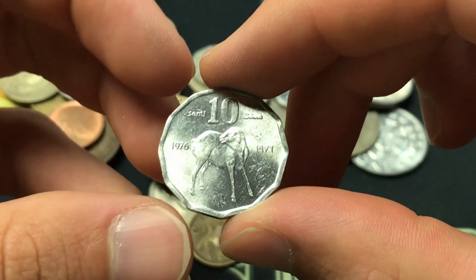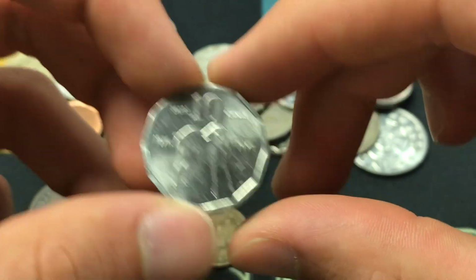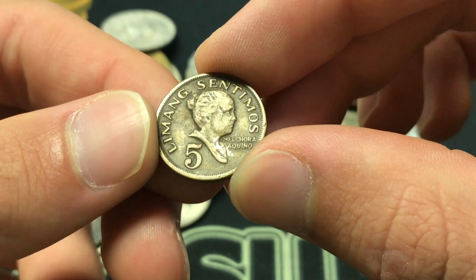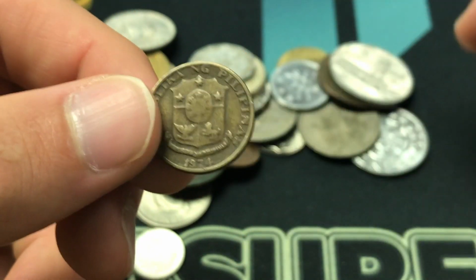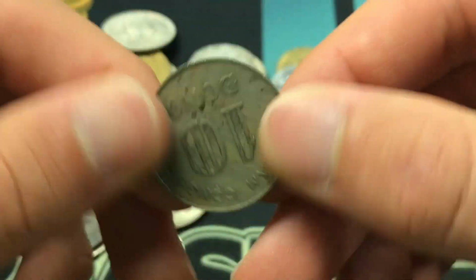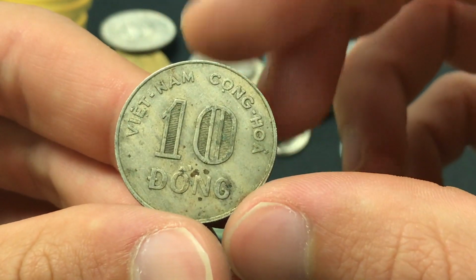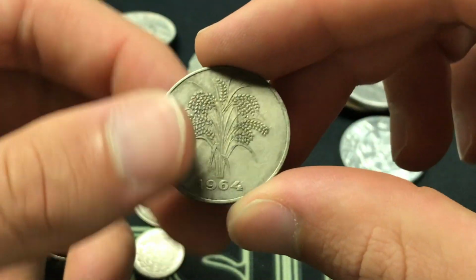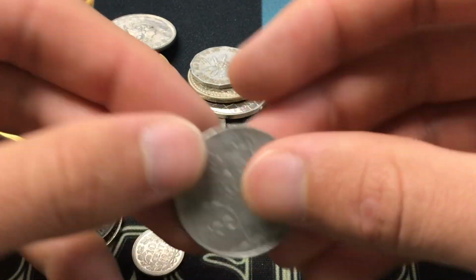This one is a Somalian coin. Wow, 10. I think it's cent. Yeah, it's centi. 1976. This one's going to be Filipino. 5 centimos from the Philippines. Obviously, 1974 is the date on that. This one is going to be Vietnamese. 1964 Tan Phong. Interesting, Vietnam Cong Hoa. 1964. I think that we would have been fighting Vietnam at that point, though I could be wrong on my dates.